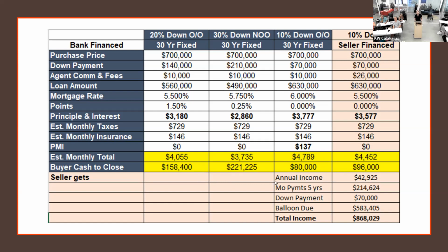So what the seller gets on this deal is annual income of $42,995, which is this $3,577 times 12. If the buyer keeps the loan for 5 years, the seller will have picked up $214,000 in change. Plus, they got their down payment of $70,000. Plus, at the end of 5 years, they get a balloon payment, which according to the amortization table would be $583,000 and change. And they walked away with $868,000 in their pocket for a home that would have sold for $700,000 if they had just sold it and let the bank take the note.